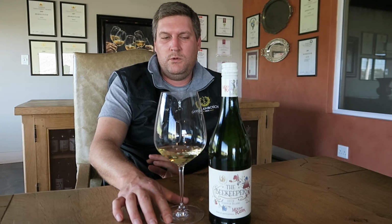It's quite creamy and rich as well, and that's because we leave the wine on the lees for about 6 months before we rack it off the gross lees. And the reason for that is also we stir the lees into the wine, and that also helps with the mouthfeel of the wine, that gives it a nice creaminess to it.